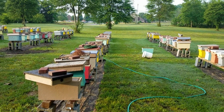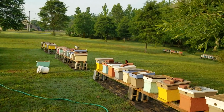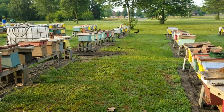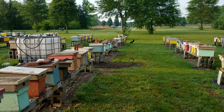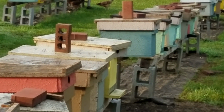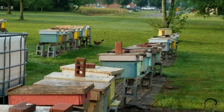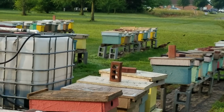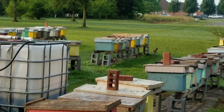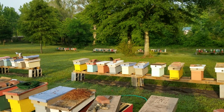Here's what I like to see first thing in the morning. Chickens working the bee yard. They're down here really early, it seems like, every day. See how they work under these hives, so people understand how these things work. Picking up any kind of hive beetle larva, they will work these hives pretty darn hard. They do a great job.